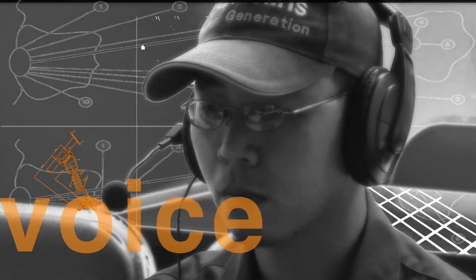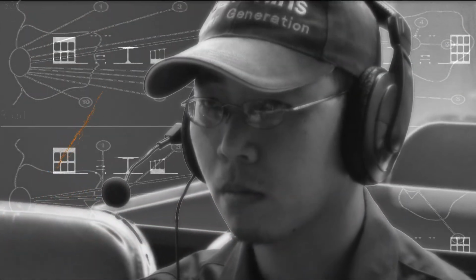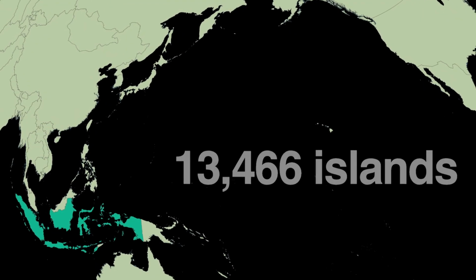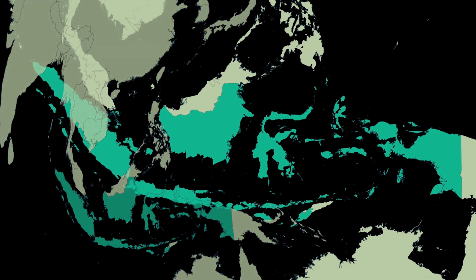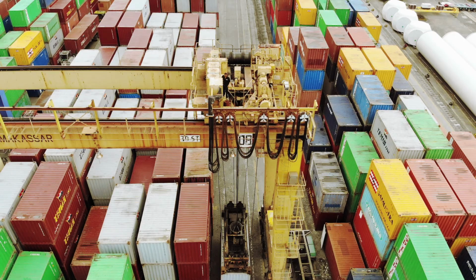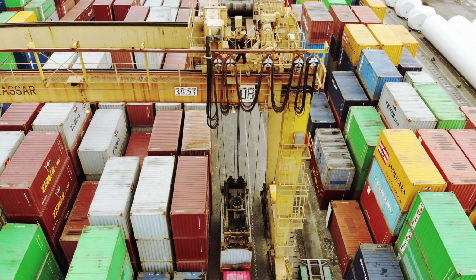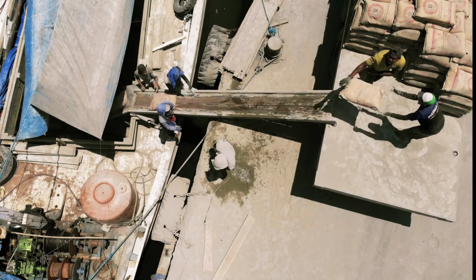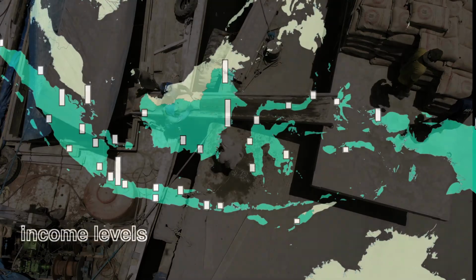To understand some of the challenges in developing multimodal freight transport systems, let us look at Indonesia. Indonesia is the world's largest island nation, home to 250 million people and the world's 10th largest economy. The island nation uses containers a lot, but the infrastructure outside ports is lacking.